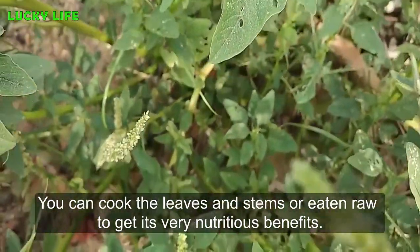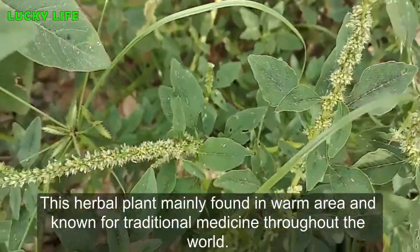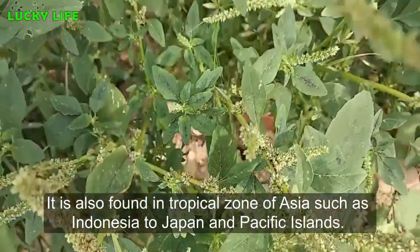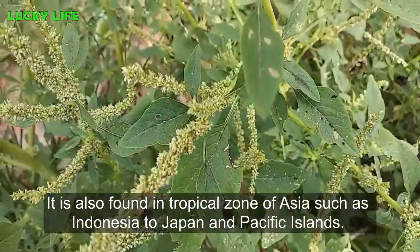You can cook the leaves and stems, or eat them raw to get its very nutritious benefits. This herbal plant is mainly found in warm areas, and is known for traditional medicine throughout the world. It is also found in tropical zones of Asia such as Indonesia to Japan and the Pacific Islands.